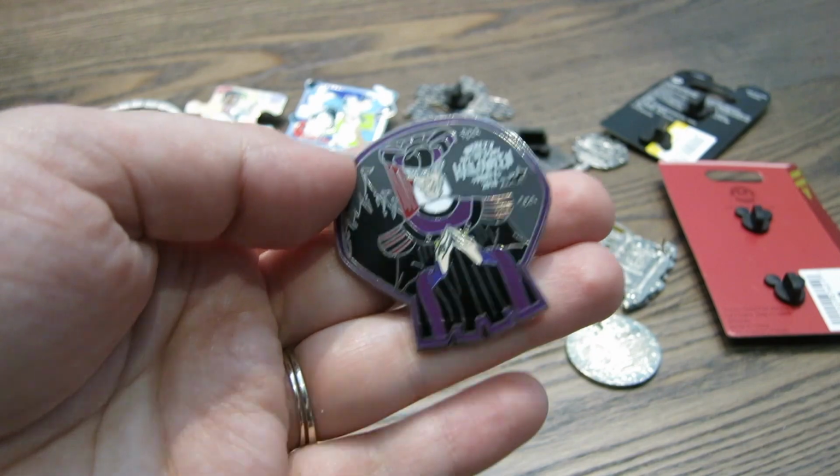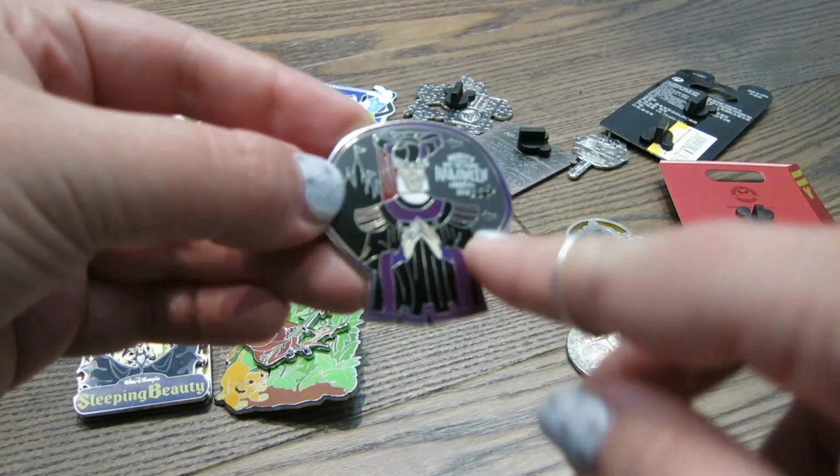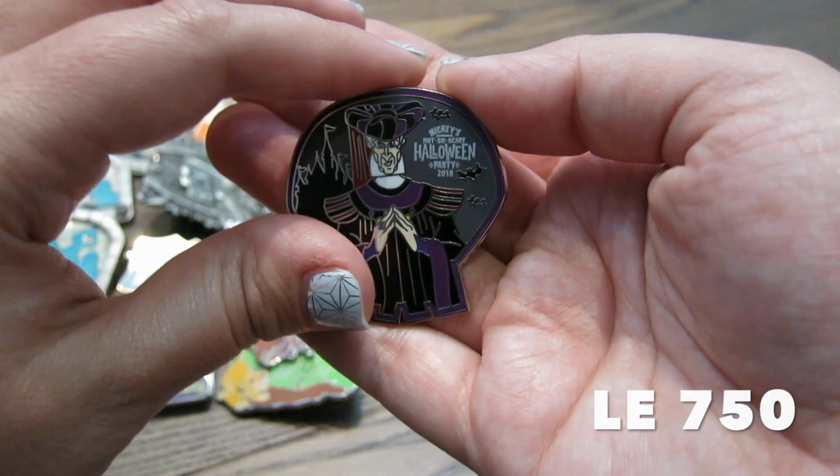Some of the best trades you can make is while you're waiting to make a trade on the boards. And I traded for this Frollo pin. I needed it for my Hunchback collection. I traded one of my event mystery pins for Frollo.